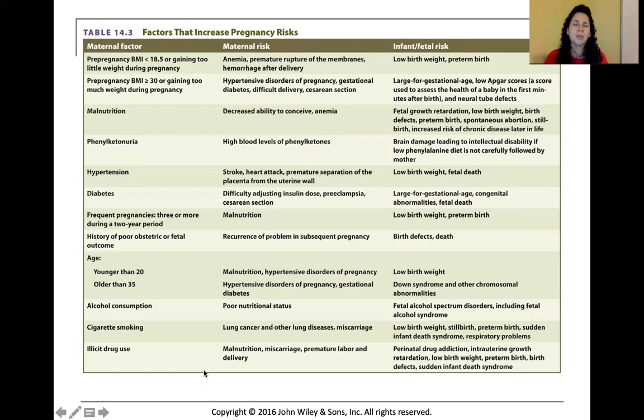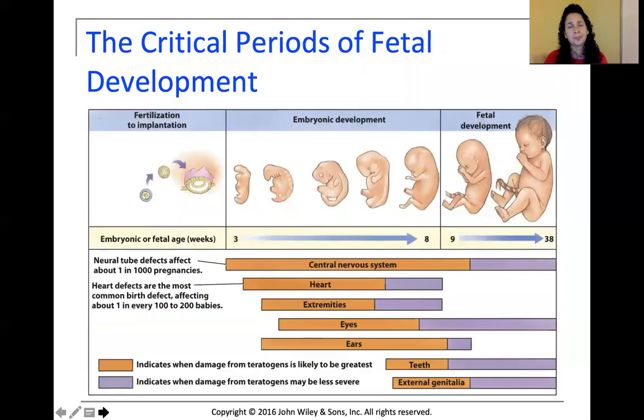And then again, some of our concerns with risk of being pregnant or going through labor. Read through these on your own time to look at where smoking and different activities come into play with possible risk, and the critical development time of our fetus. So our fetus goes through these 3 stages of development during that 40 weeks or so of a normal healthy birth, and you can look at what's going on and what is developing at each stage.